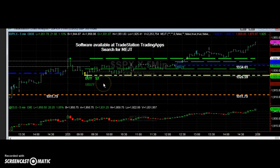From the morning pattern, there's an optional target of 1926.59. If it doesn't print tomorrow, I'd forget it. These optional targets last year worked 95% of the time. So 95% chance we see 1926.59 tomorrow. The afternoon pattern gives us a target of 1934.01, most likely to print tomorrow.